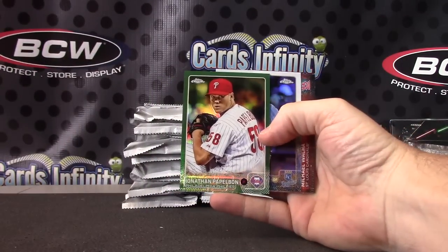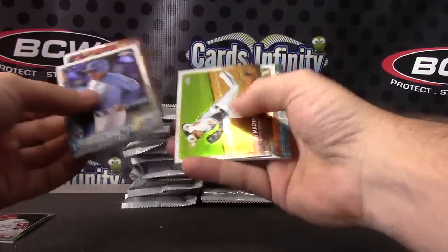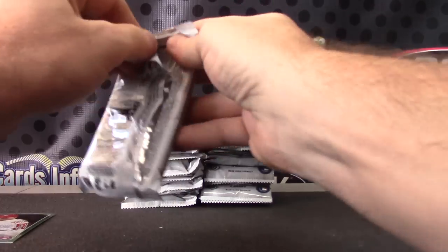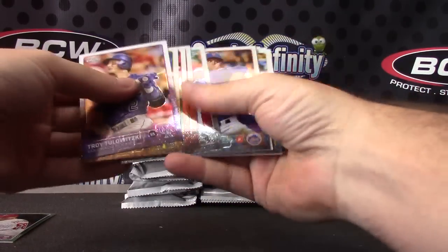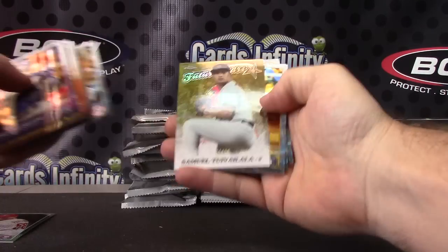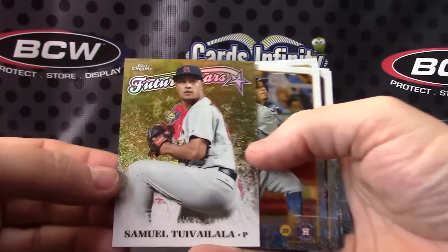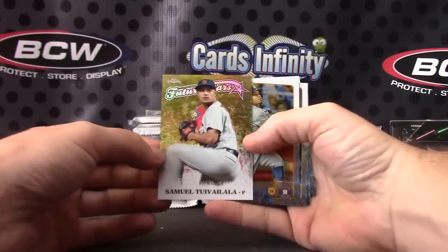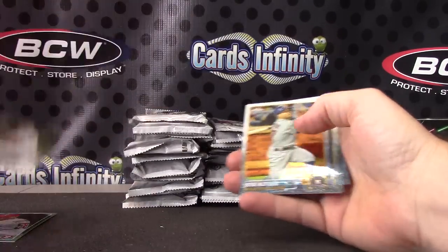Starting off with Jonathan Papelbon Green. That one's the 99. Terrence Gore. Zach Wheeler and Jose Perella Samuel. That one is a gold. I still don't know how to say this dude's name. It's a tough one. Pavelala. That one's numbered to 50.